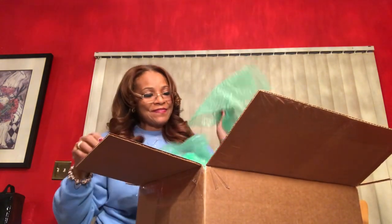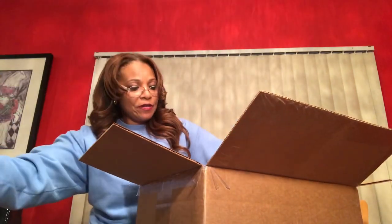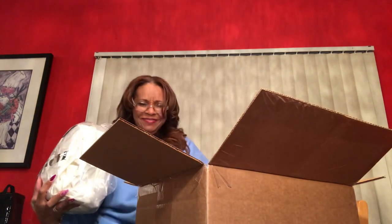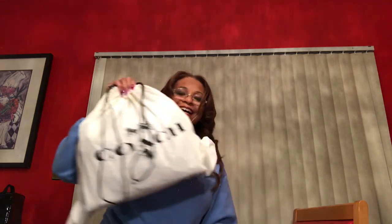All right, so the bag is all wrapped very nicely. Lots of bubble wrap here. Okay. Here she is. Nice 1941 dust bag.